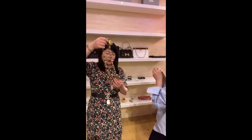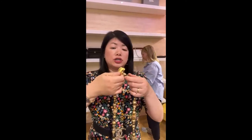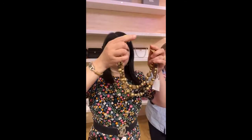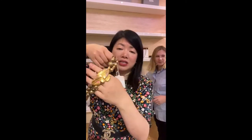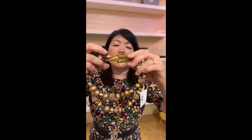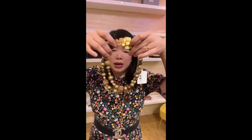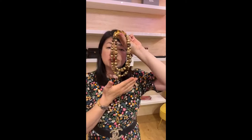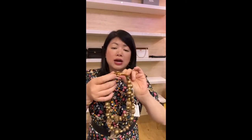So, we're nearing the end of the show. This is really quite unusual. I can see that it could be worn two ways. Yes. Can you see the two leaves crossing over? There's a little hook and eye closure, so you can put that over. It's two leaves overlapping each other. You can have that to the front, or you can have that to the back, so you can have the two beading draped along the front.